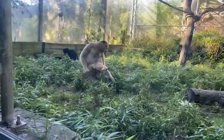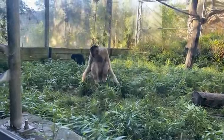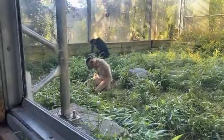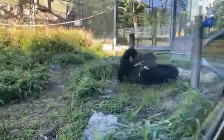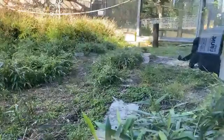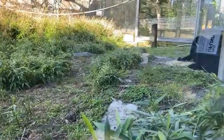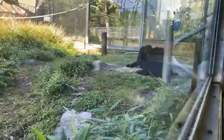In fact, just the other day, Iggy was sitting on the ground on her bum when two birds flew down through the habitat. She shot her hand up above her head into the air and snatched the bird out of thin air. Luckily for the bird, she decided that she wasn't hungry, and after a few seconds, she did decide to let it go. So now that we've familiarized ourselves with the gibbon family, let me tell you how you can help.